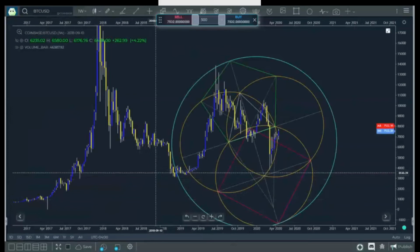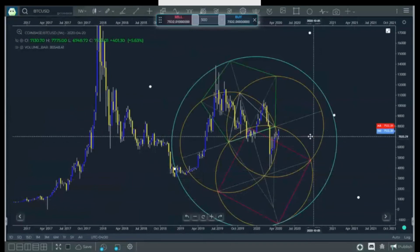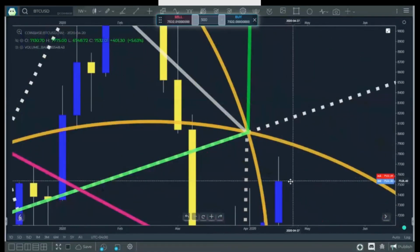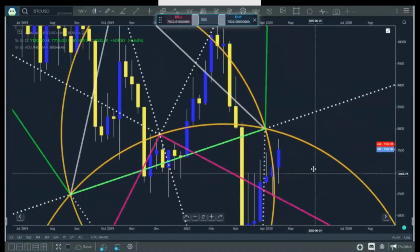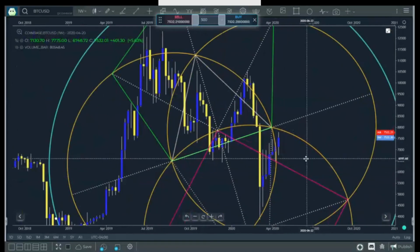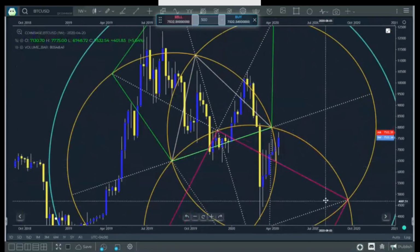So that's good. Thanks for sharing your view on Bitcoin. We are hoping to see 8K soon then. Yep. And the beauty is that you can zoom as much as you want and have a clear, perfect view of what's going on. So that's the beauty of being able to square and lock your charts.